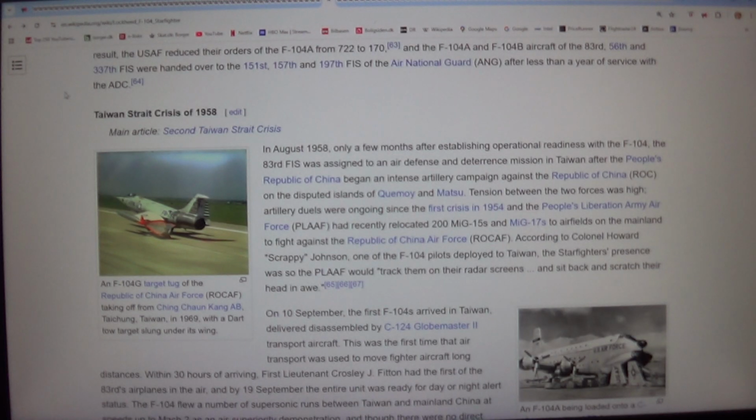The aircraft were then fitted with the J-79 GE-3B engine and another 3 ADC units were equipped with the F-104. During this time, the Air Force's interest in the Starfighter was waning due to a shift in strategy toward fighters with longer ranges and heavier ordnance loads. As a result, the USAF reduced their orders of the F-104 from 722 to 170, and the F-104A and F-104B aircraft of the 83rd, 56th and 337th FIS were handed over to the 151st, 157th and 197th FIS of the Air National Guard, ANG, after less than a year of service with the ADC.